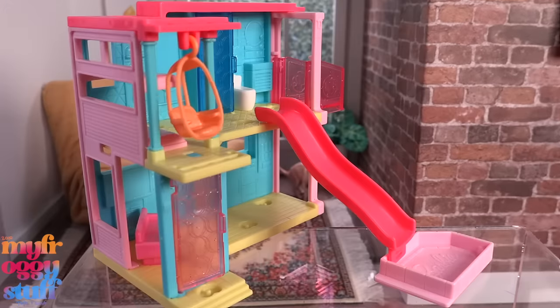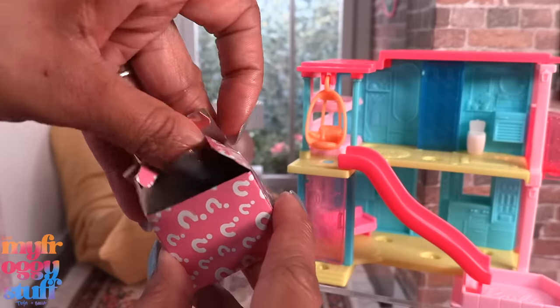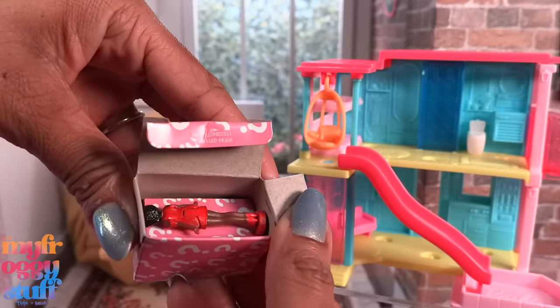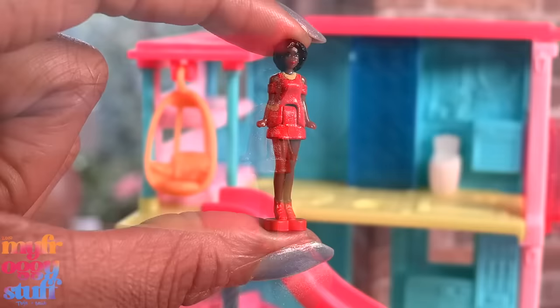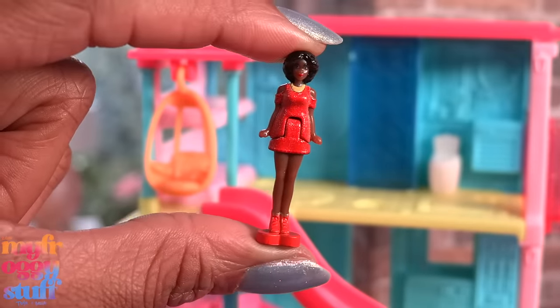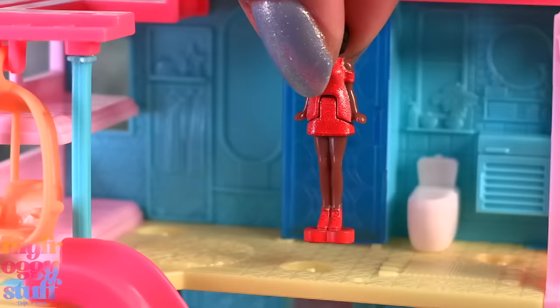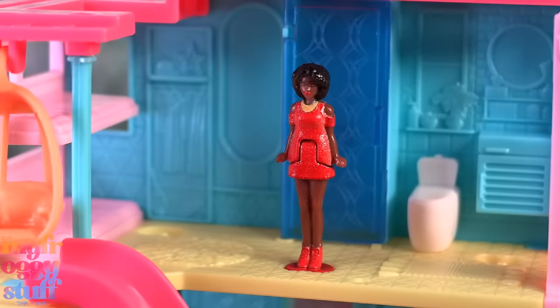I do like options. Here's a mystery box that should have our mini Barbie doll. There she is. And it is the doll wearing the red dress from the packaging. She's wearing red shoes, has a red stand, and a gold necklace. And just like the other figure, she can bend at the waist. If we place her in the floor, she is secure in the dollhouse.